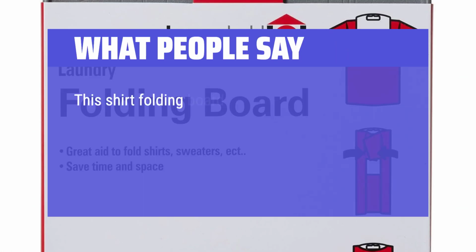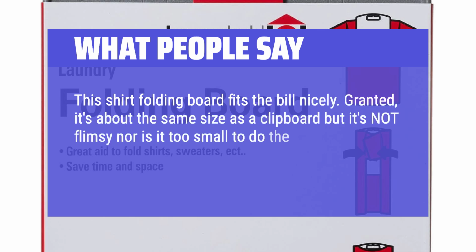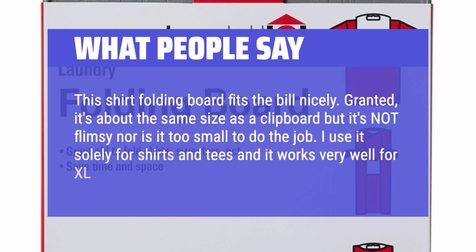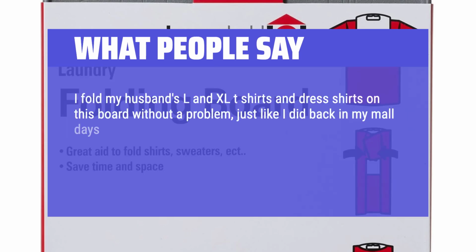What people say. This shirt folding board fits the bill nicely. Granted, it's about the same size as a clipboard, but it's not flimsy nor is it too small to do the job. I use it solely for shirts and tees and it works very well for XL and XXL items. I fold my husband's L and XL t-shirts and dress shirts on this board without a problem, just like I did back in my mall days.